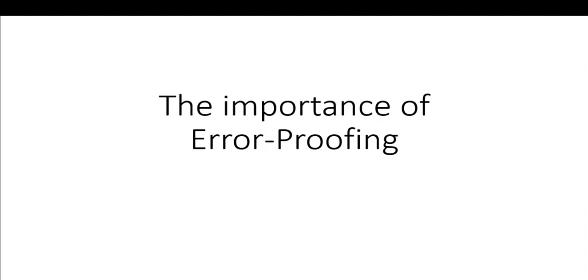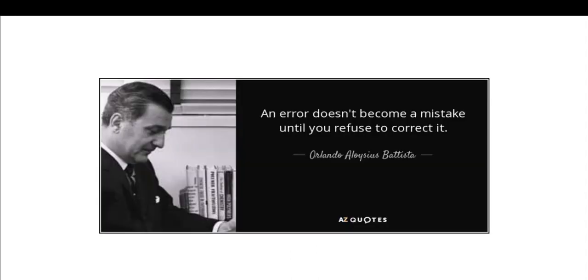Orlando Bautista once said, "An error doesn't become a mistake until you refuse to correct it." My name is Ethan Frank, and today I will be discussing how error proofing plays a role in quality checking products, minimizing production cost, and works in our daily lives. Everyone has dealt with error proofing and didn't even know it.